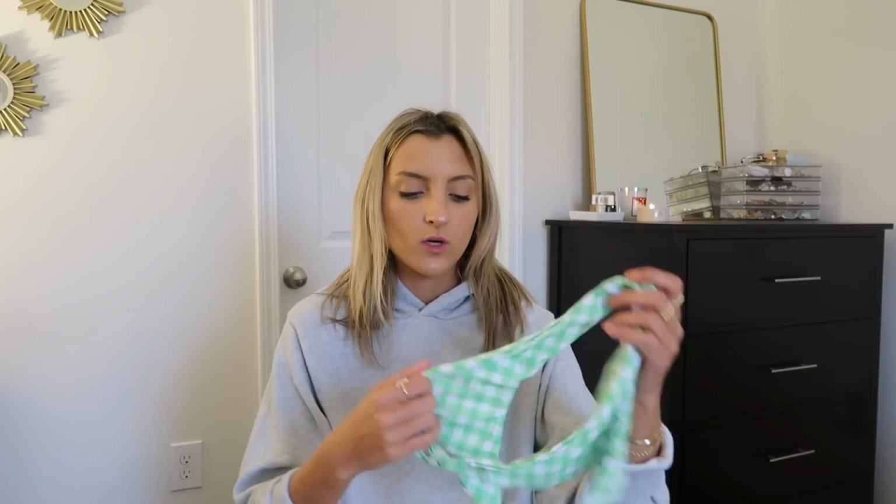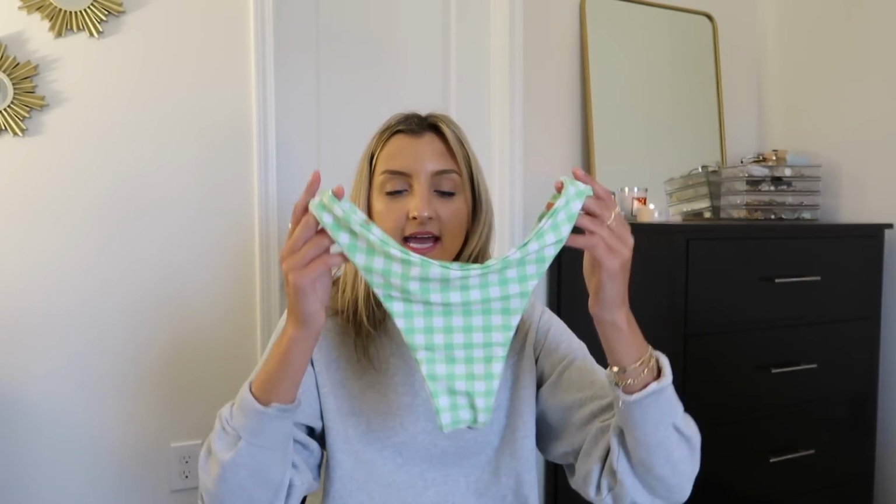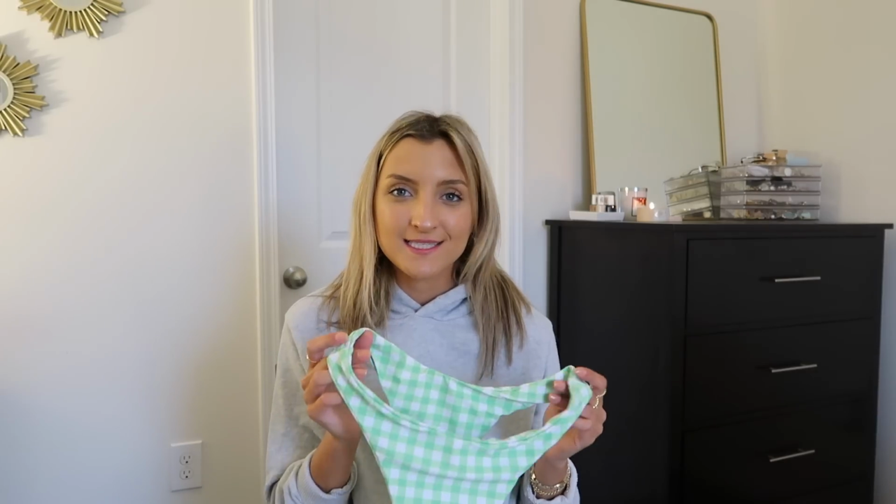And then the bottoms were definitely a little bit thinner along the sides. They sit super high up along the hips, which I really like. Helps elongate the legs and slim the torso, and then a little bit cheekier along the back.